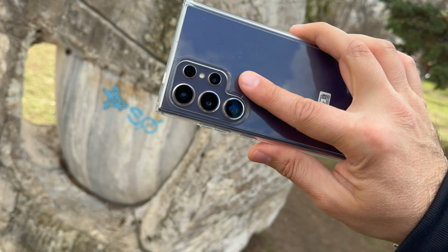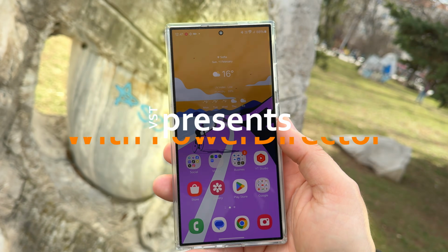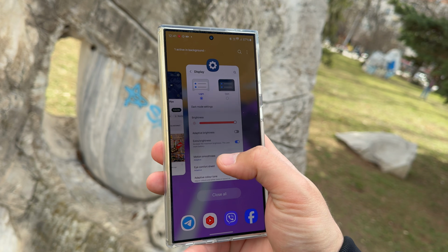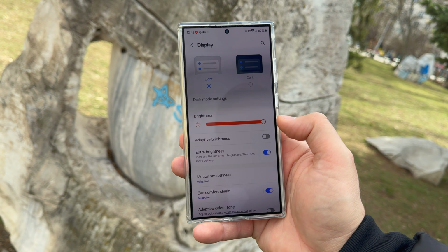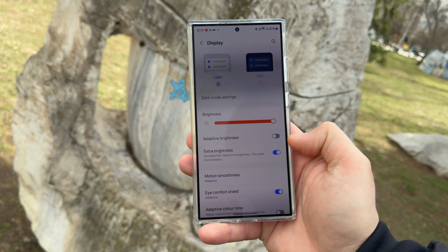This here is the Samsung Galaxy S24 Ultra, and this is a real display test under direct sunlight. Now, as you can notice right now, I'm not standing in front of the direct sunlight. I wanted to show you guys some of the settings. My brightness setting is up to the maximum, and you can see that I've disabled adaptive brightness to show you that I'm using extra brightness.